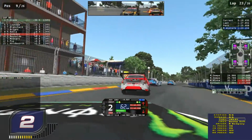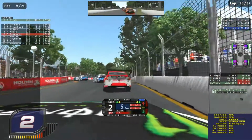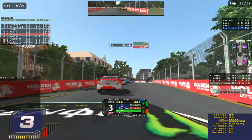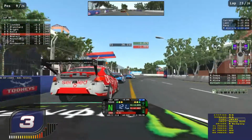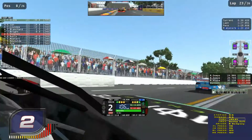Just lift off the brakes. That's a good tip as well. I didn't mention it in the last video. If you can feel that back end going, lift off the brakes. Try and get it stable again. It's all about brake control in them heavy braking zones. Lifting off the brake, trying to stabilise the car. Looking out down the inside of Rick Kelly.